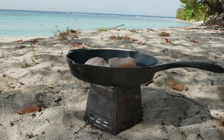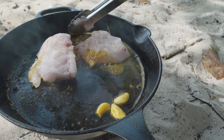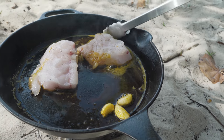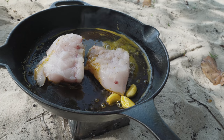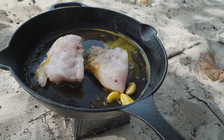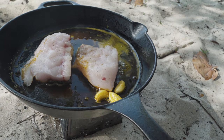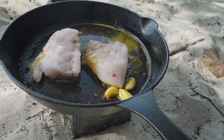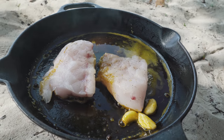Really good. I don't know the nature of this fish, if it will break or anything like that over time. I'm giving it a light cook on either side. Don't want to overcook fish. Shouldn't be moving it much either, but I have an uneven pan. Beautiful, man. It's a nice slab of fish.